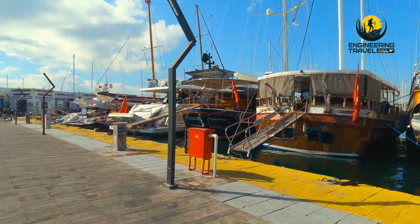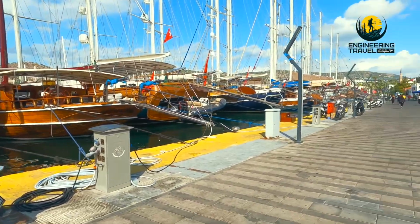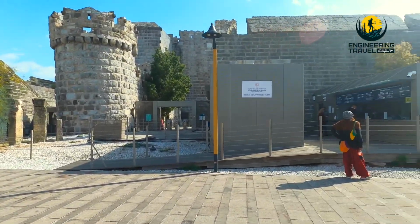Guys, we came to this castle, but it is around 150 lira, so I'm not going inside. It's more than my one day budget, guys. So you can see this beautiful marina, and this is the castle I was talking about.